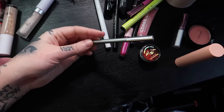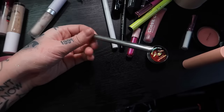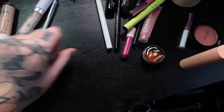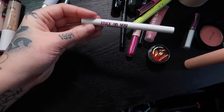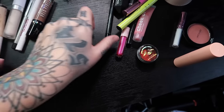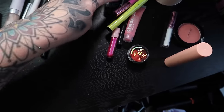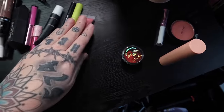This eyeliner right here is from beauty school, you guys. I got this when I was in cosmetology school. It's over 10 years old. Yeah, probably need to get rid of that. I'm getting rid of this eyelash glue from Spoiled. I just never use it. I love my duo lash glue. So gonna get rid of that. This is empty. These are super old as well. I never use this, never use this, never use this.